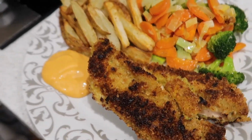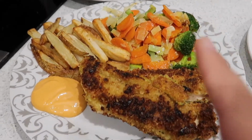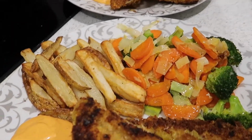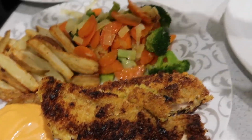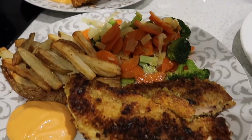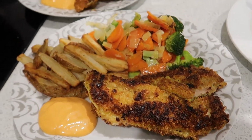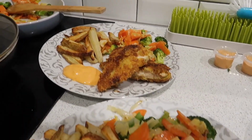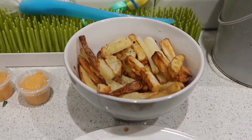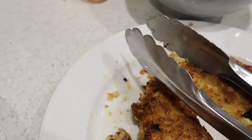This is the finished product. I just added leeks on the vegetable and medyo nag brownish na yung crumbs natin. But this is supposed to be what it looks like. And ito yung akin. Medyo chunky lang yung fries. But yeah, that's our dinner. And we still have stuff for our lunch. Let's eat.